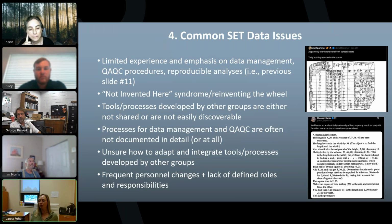Additionally, even if other tools are available, we might just not know or understand how to adapt and integrate these tools in our workflow. And finally, frequent personnel changes are common. I don't know if I want to call that an issue, but it's a common thing that happens in our research groups. And this can impact long-term monitoring projects because everybody likes to do things a little bit differently. That's why it's important to have good documentation and clearly defined roles and responsibilities.